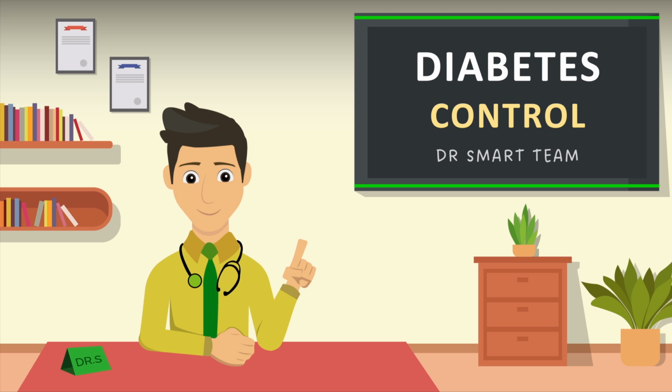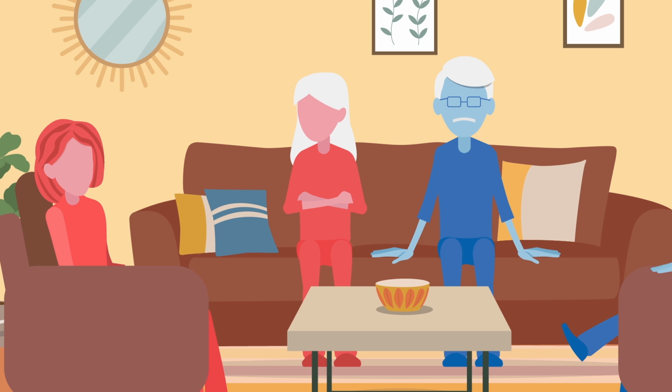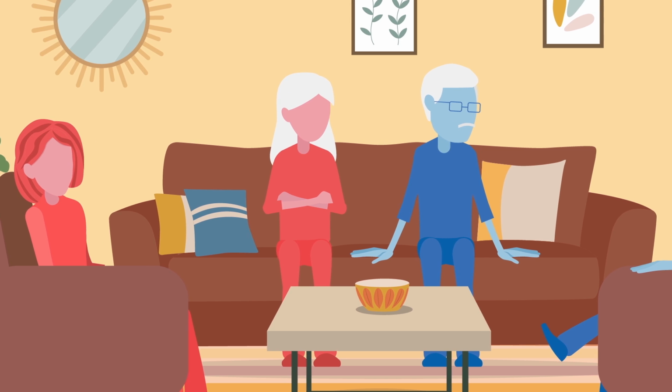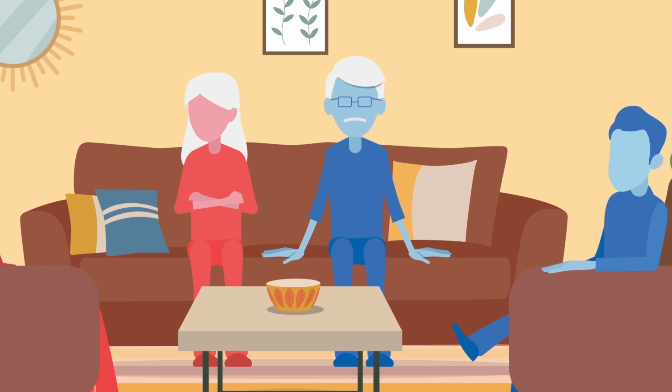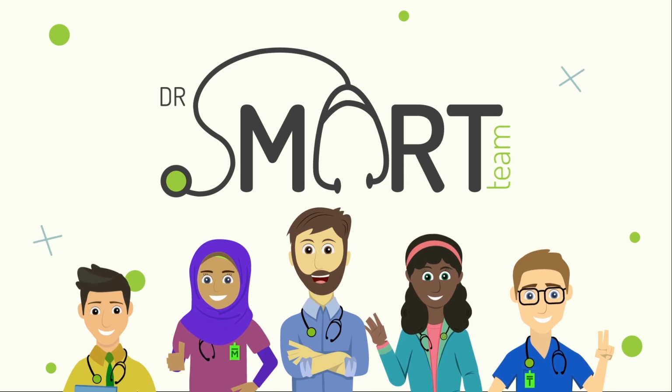Keeping good control of your sugars and watching out for complications is very important in avoiding serious problems in the future. By being informed and learning these tips, I hope you can better manage your diabetes and plan for healthy years ahead. Stay healthy and help others stay healthy.